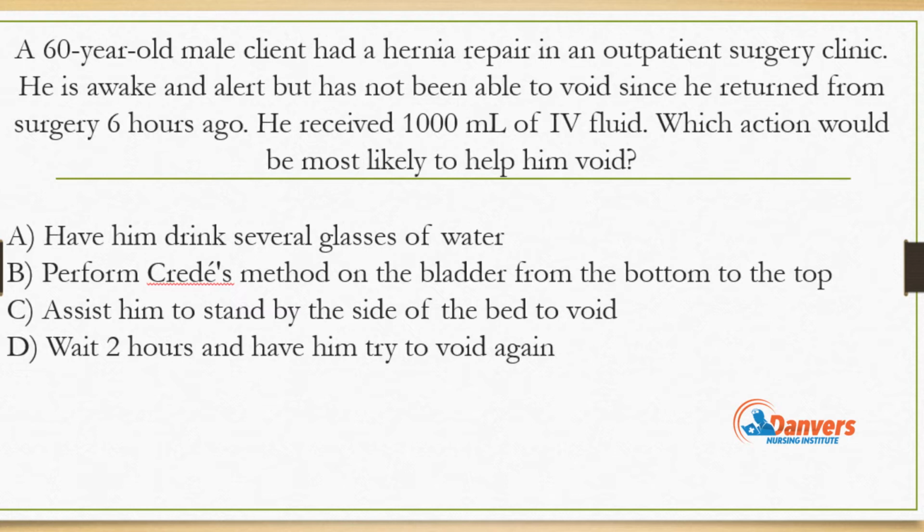Here is where I said, when you see answer choices, to give each of them a fair chance. I know you say it doesn't look good or doesn't make sense, but try to rationalize it. If you give him several glasses of water, will that help? No, he received 1,000 ml already, so it won't help. Okay, perform the Credé method on the bladder from the bottom to the top. You can press on the bladder so that the urine can come out. Alrighty, that could be an option.